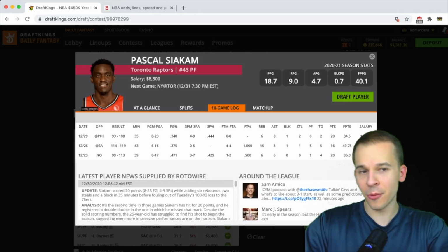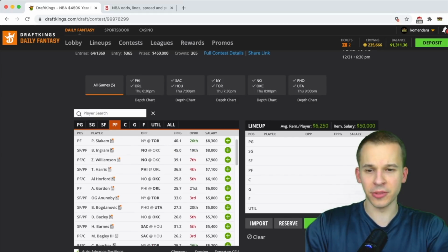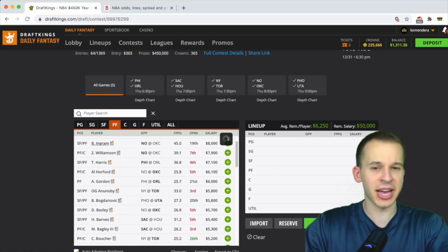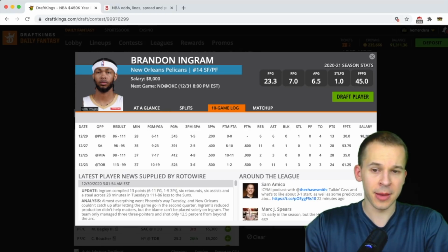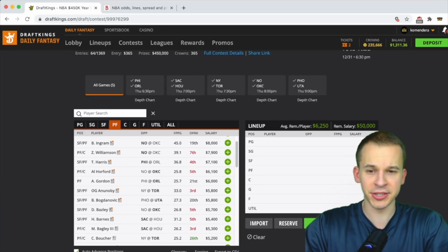Again, there is some blowout risk here, so there is a little bit of risk involved with a guy like Pascal Siakam. Now, again, Ingram versus Zion, it's really, really close for me. I think you could play both if you want to. I'm pretty high on both of them. Like the spot here against OKC. I think they are playing a ton of minutes in competitive games. 37, 37, 35. So I like Ingram. I like Zion a good amount at their respective prices.